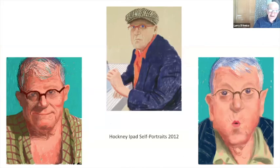And here we are with a whole group of the iPad self-portraits. These are printed out. They are about 27 by 37 or something like that, or maybe they're a little bit smaller in width. I think maybe they're 22 by 30 or 36. But his draftsmanship is marvelous, and he is exploring this new medium. It's incredible. The guy is just constantly working.